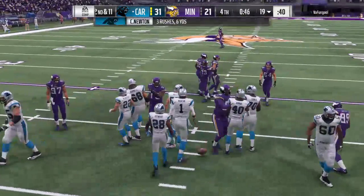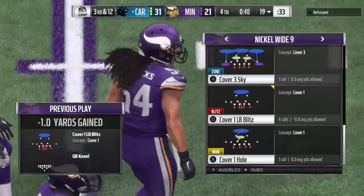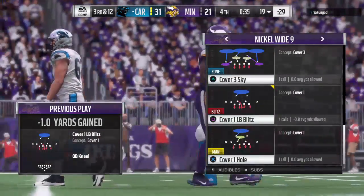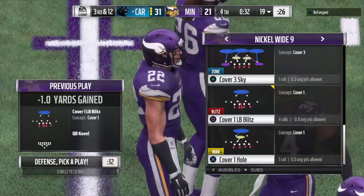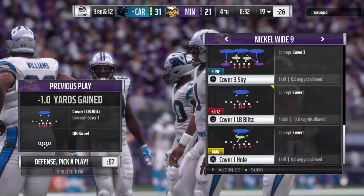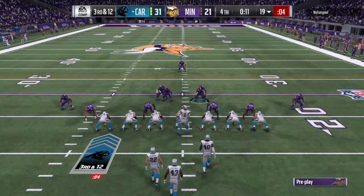The Panthers down to a knee out of the victory formation. The Panthers on 3rd down. They've converted just 2 for 6 thus far. This is 3rd down and 12.